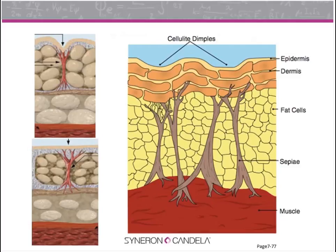Here's an example of what happens when here is a normal fibrous septae with dilated or enlarged fat cells. As we do treatment, you can see that the septae release and relax. Also, the fat cells shrink, allowing the skin to elevate, so you don't see as much of this cellulitic dimpling.